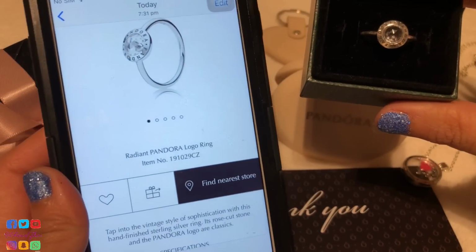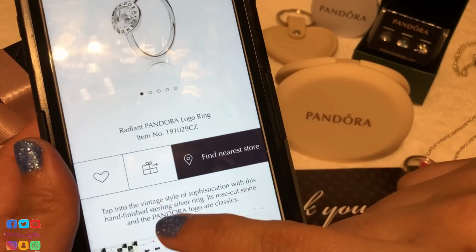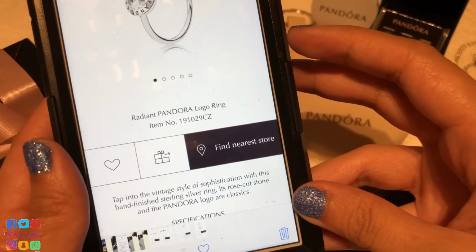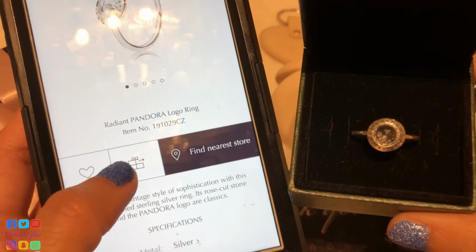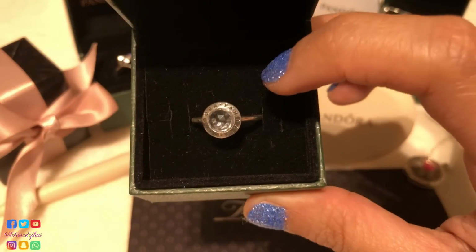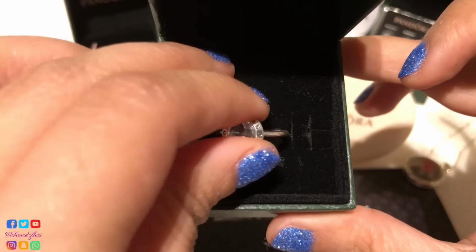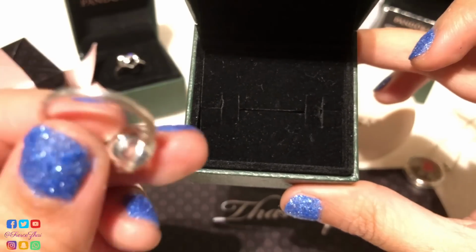You know me, I always have screenshots and information from the online store. It says here, tap into the vintage style of sophistication with this hand-finished sterling silver ring. Its rose-cut stone and the Pandora logo are classic. Specifications are silver, clear, and that's a cubic zirconia in the middle. And I grabbed this one in size 48.